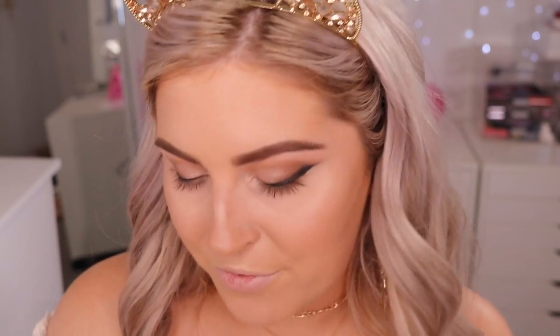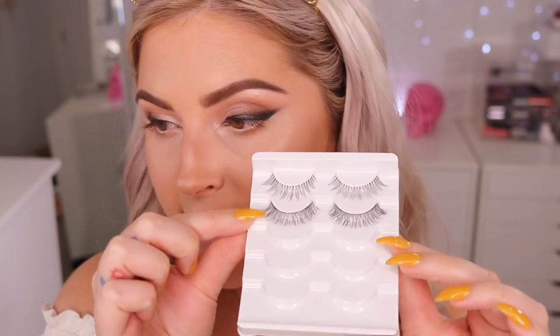For the lashes today, because I'm extra and I love to wear lashes during the daytime too sometimes, I'm going to take the Innocent, which are these ones right here. They're quite short, but so thick and fine that they just really make your lashes look so full, like you've got triple the amount of lashes. Really good as well if you have hooded eyes or monolids and you just don't want anything too long.